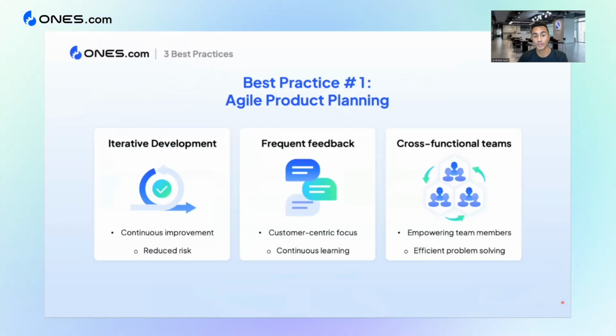Best practice number one, Agile product planning. So Agile planning is more than a methodology, as I keep saying over and over. It's a strategic approach to allowing us to pivot seamlessly and realign our goals in response to changing landscapes. It's about leading the product through iterative development, having frequent feedback along the way, and then also being able to create an environment where you can have cross-functional teams collaborate together.